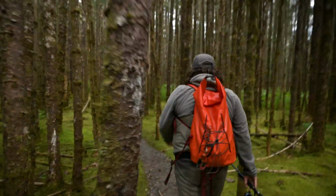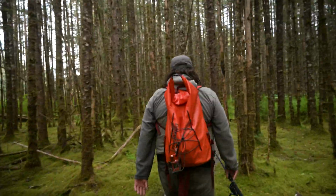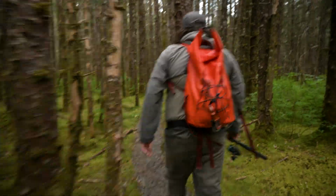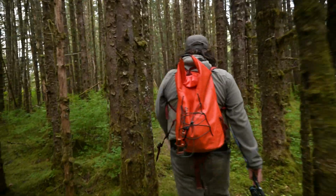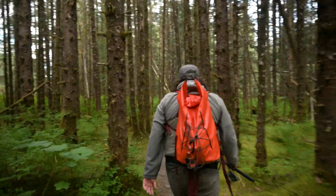We are walking to the river. We have a short walk through the forest. 30 minutes. Yeah, it's probably less than that. 15 to 20. And we're gonna go peer in and see if there's some swimmers in there. Bet there is.